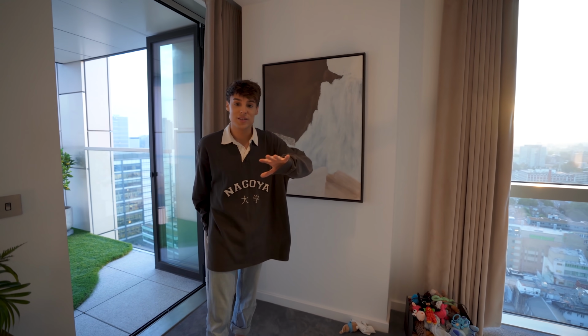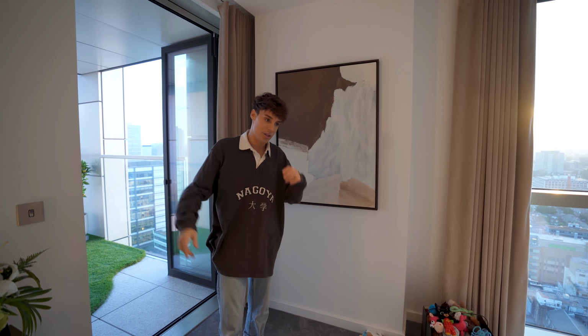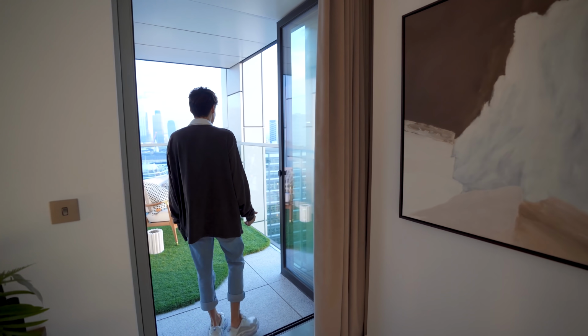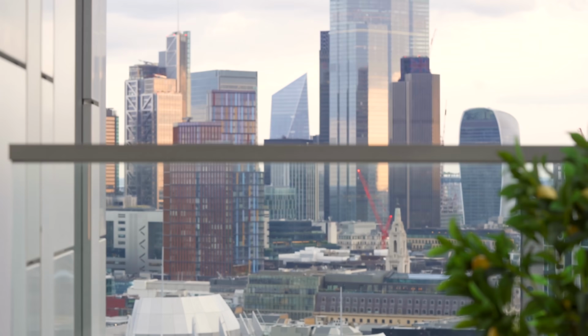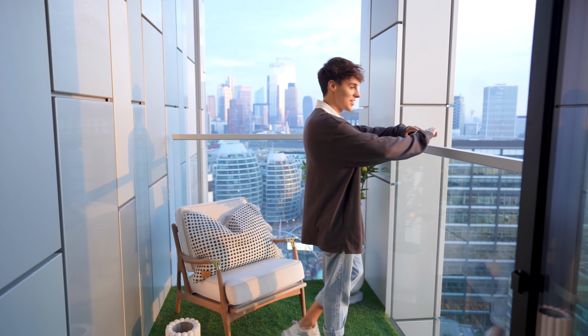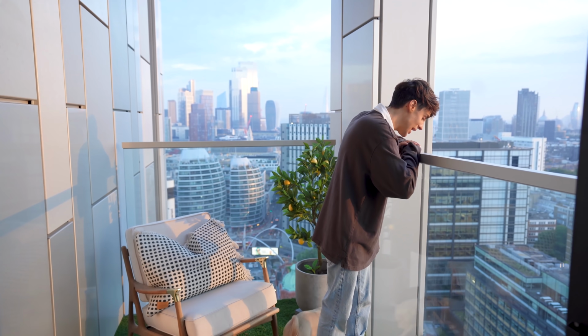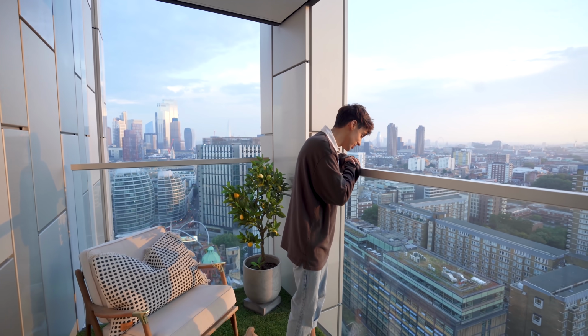One of my favorite things about this bedroom, and this is why I wanted this to be my bedroom and not any of the other ones, it's got the most insane view, and now especially because it's the sunset. You kind of get used to living so high up, but in the beginning this did freak me out a little bit.